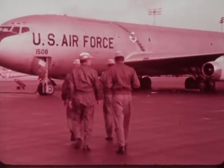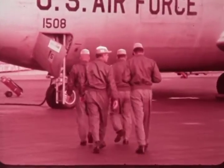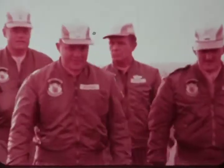Since we have multiple refuelings, how about if between elements I steal the boom operator and come forward for a cup of coffee? Okay, all right. Sure. We'll anticipate that. All right.